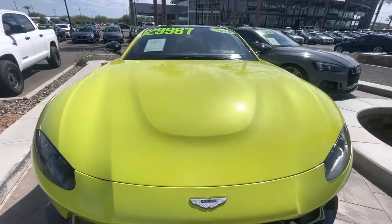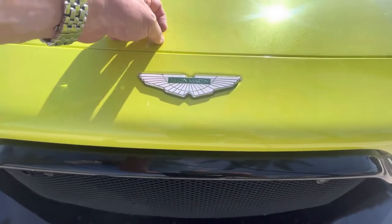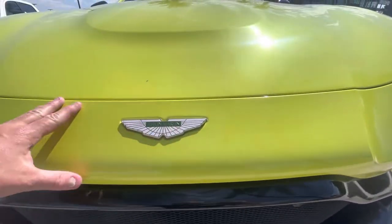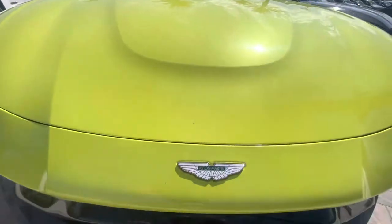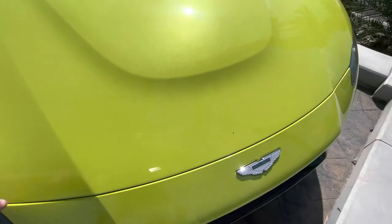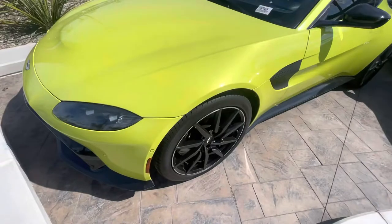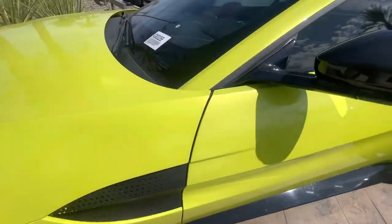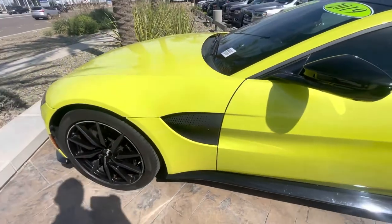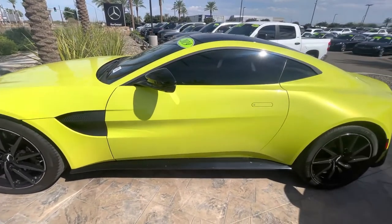Car is beautiful. Oh yes, we do have clear bra, excellent. So there's a little tiny mark right here, which is in the clear bra. So it did its job. Full clear bra on the front bumper, hood area, all fully clear bra'd. Thing's in very nice condition.